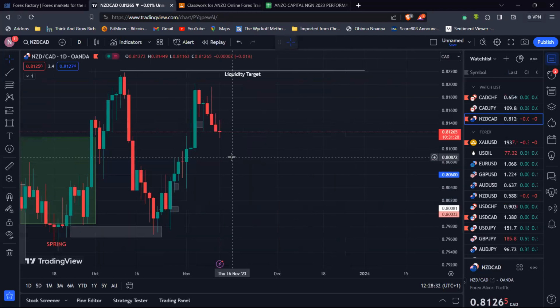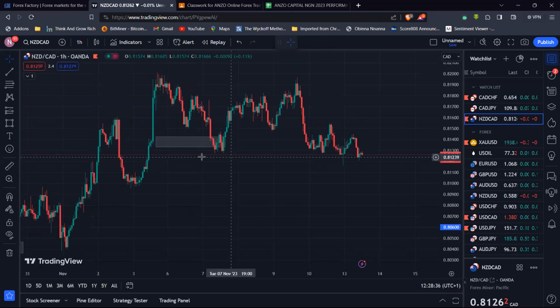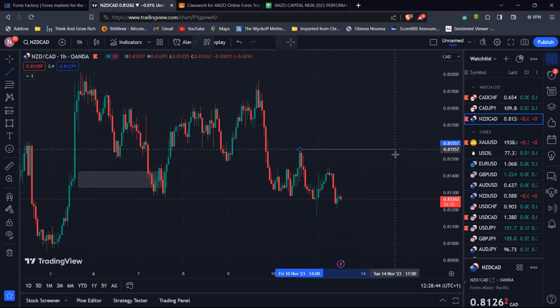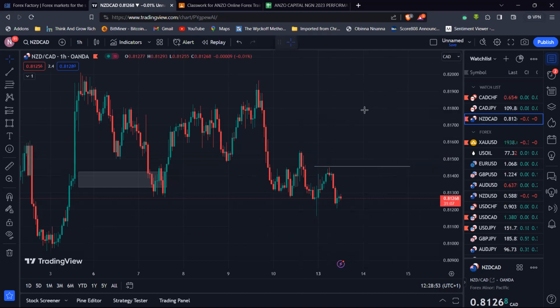So right now, what I'm watching for on the 1-hour time frame is for the buying pressure to get back in. So what I want to see at this particular time is for price to take out this high. So this high is key. No, not that one, just one here. I want to see price break above this high.